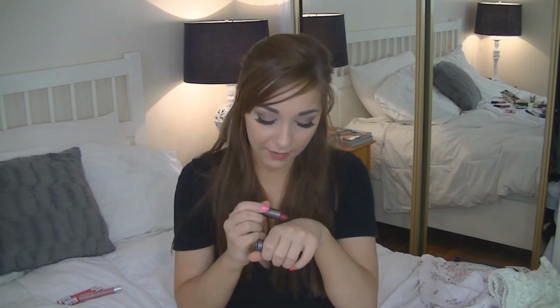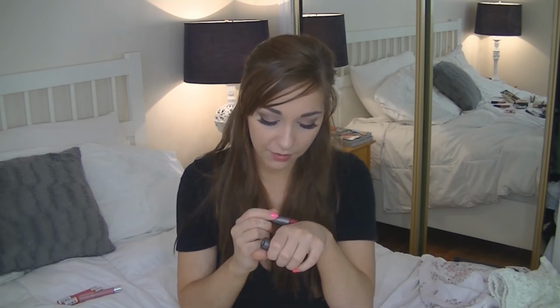For high-end, this is a new discovery. This is the Lise Watier Gourmand Velour. So it's like the velvet lipstick. This is in the color Cassis. I think that's what it's called. It's a really lovely color. I'm going to swatch it for you. So these are matte lipsticks. I say it's semi-matte because it's not completely matte like the Stila Stay All Day liquid lipsticks. But this is just a really nice matte.